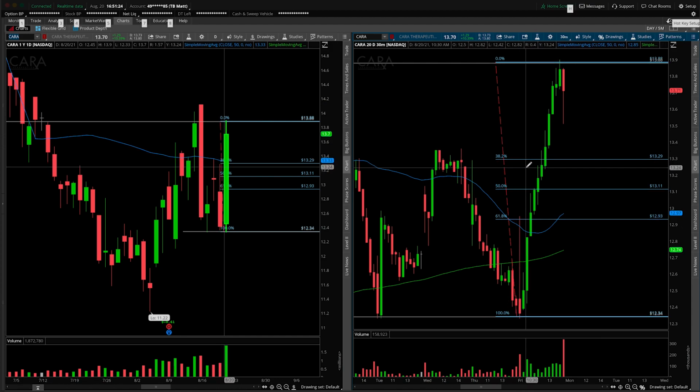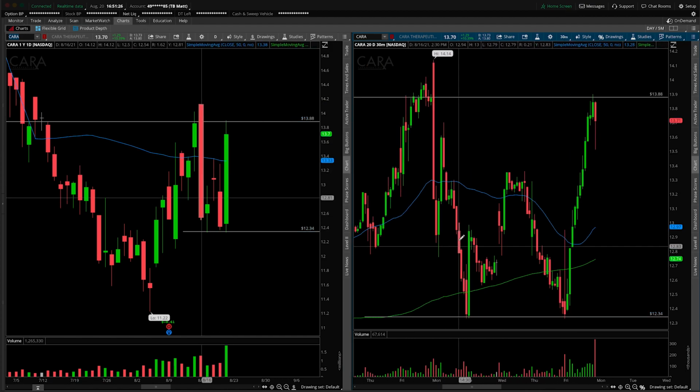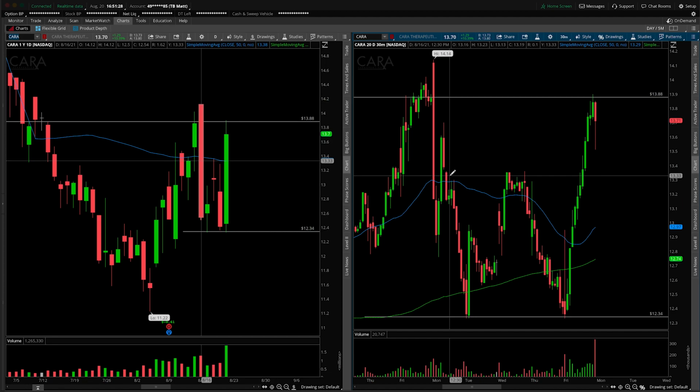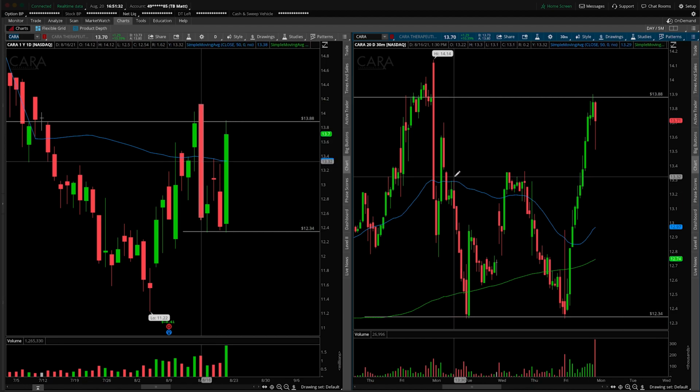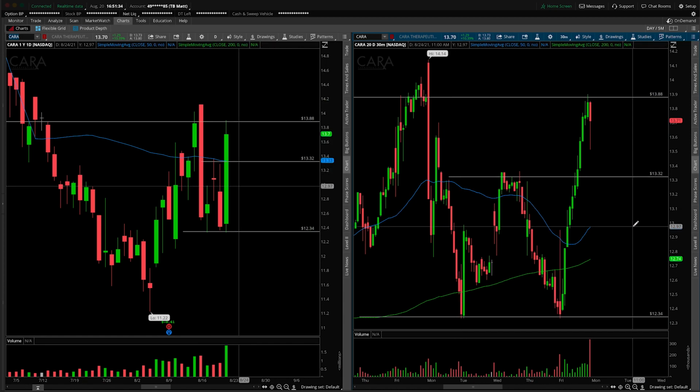Not only is it the 38.2, but if I just remove that, you can clearly see it was also resistance from in the past here. So we'll pop a level on there. It's going to be the equivalent of that 38.2. Just a good area to keep in mind, 1332.